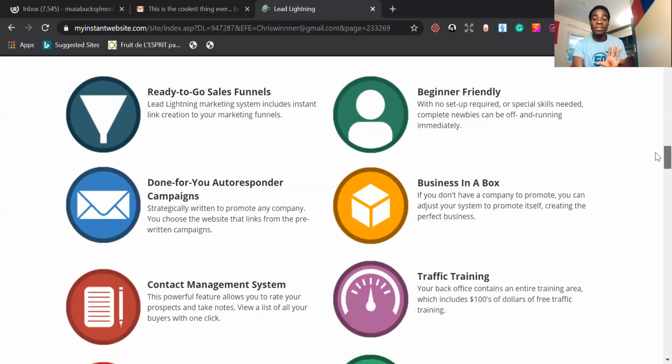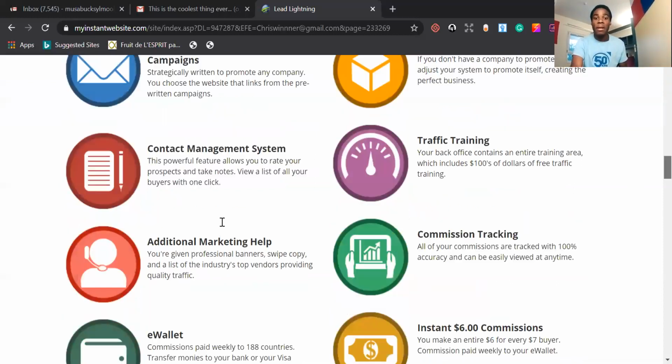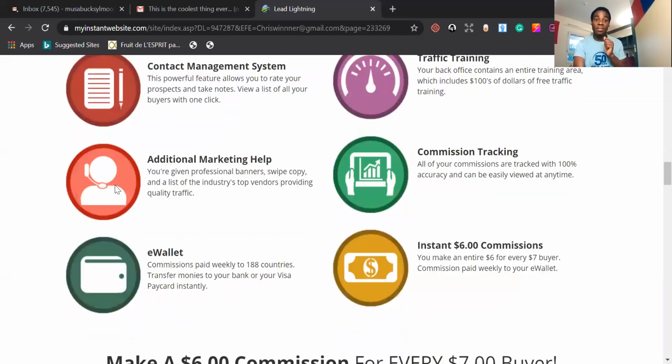It's something already done. You just need to open it and you're ready to go. You have a contact manager, so you can divide your contacts, split them, and do many things with that. You have some great training inside, and I'm going to show you this. You have a marketing app, a unique app.